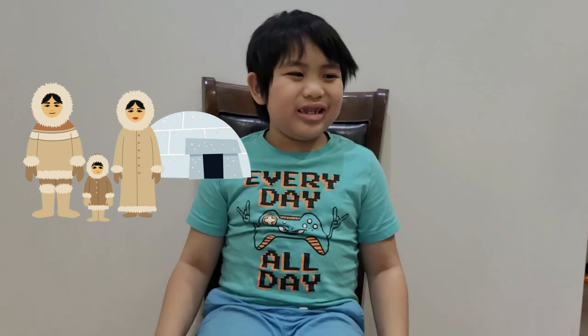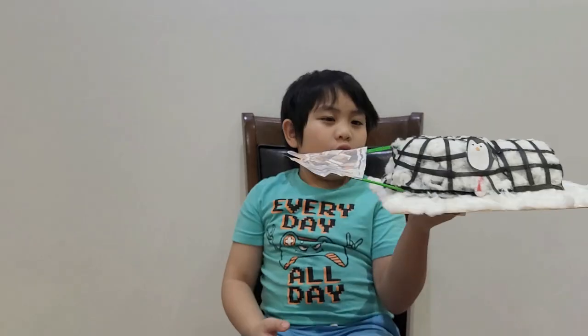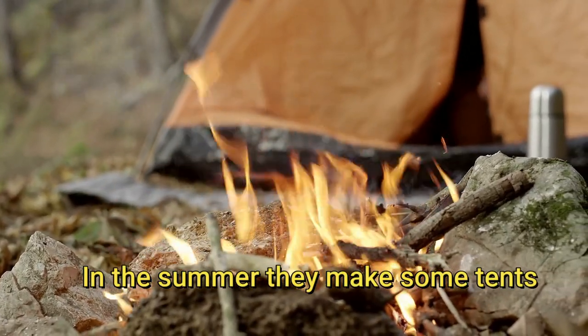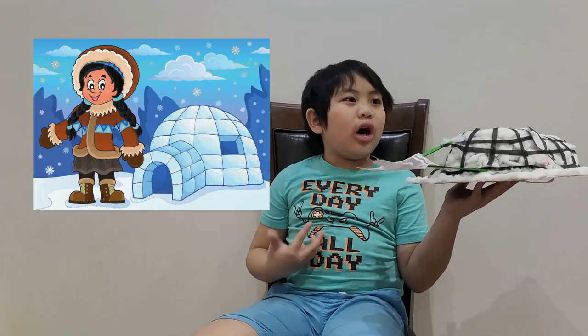In the Arctic or Inuit region, children were taught how to build one by copying their mom or dad. They look like an average home of ours, but always snow, almost no heat. In summer, they make some tents. They cannot take their jackets off.